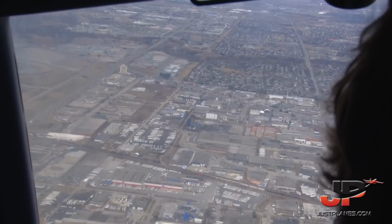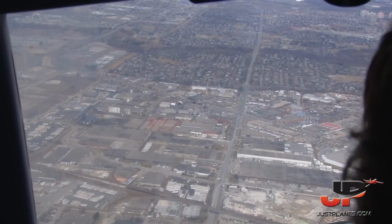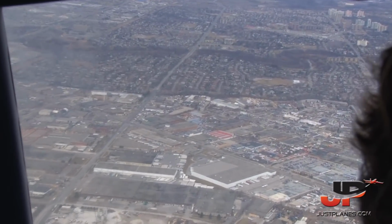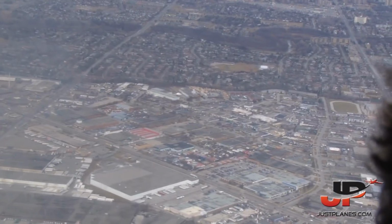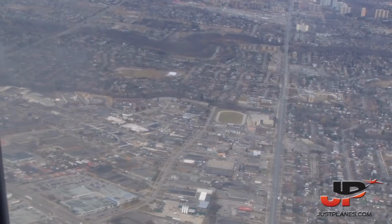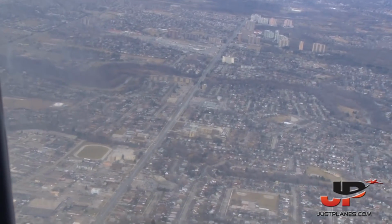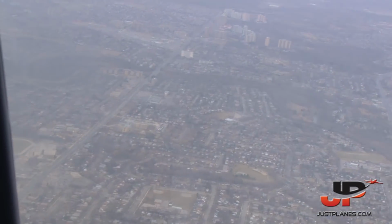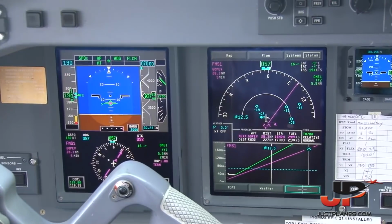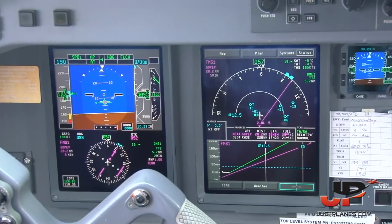Departure, Air Canada 448, 2,500 climbing 5,000. Air Canada 448, climb to 7,000 feet. Air Canada 448, 7,000, just passing through 2.5. 7,000 set. Flap 0. Westjet 465, clear to 7,000 feet. 7,000, Westjet. Roger, 7,000. Clear to 5,000, Toronto altimeter 30.23. Air Canada 448, right heading 100, climb to flight level 230. Right heading 100 up to 230, Canada 448.